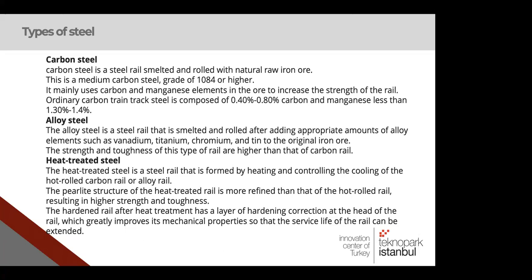And then we have these fancy alloy steels. In these cases, iron is mixed with alloy elements such as vanadium, titanium, and less fancy chromium and tin to increase the strength and toughness. They are better than carbon steel. However, they are more expensive. So there's always a trade-off between the initial cost and the maintenance cost. So we always have to think about both ways.